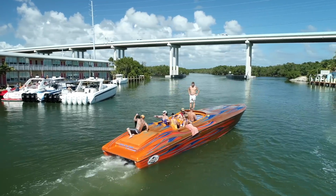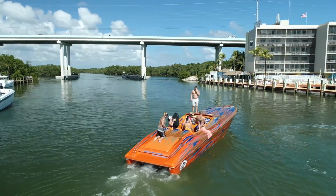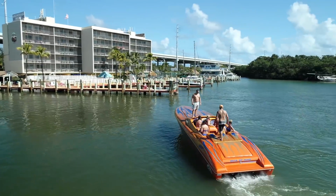Let's talk a little bit about his boat. It's an '04 39 Quattro. So let's back up a little bit, guys. '04, so this is an almost 15-year-old boat. I think that's pretty amazing.